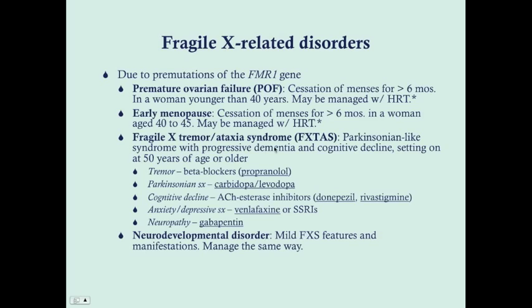Fragile X tremor ataxia syndrome is something that more commonly happens in males. This is a Parkinsonian-like syndrome. It also involves dementia and cognitive decline. Typically, this sets in around 50 years of age or older. And so it pretty much looks like a Parkinson's dementia. And so you get a tremor. The tremor can be managed with beta blockers, such as propranolol.